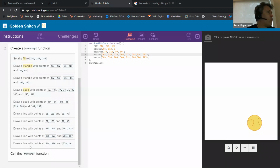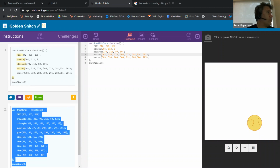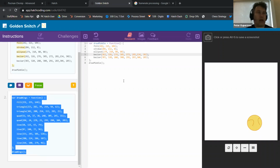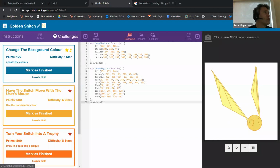So now there's the draw wings function. Again, we're just going to break it down so we can draw it. And after we draw it, we can have fun with it. So now we have the wings. And the wings are just literally triangles and quads. It's everything we did yesterday with the origami cat, just in different pieces. So we kind of have the Golden Snitch here. And now we have challenges.